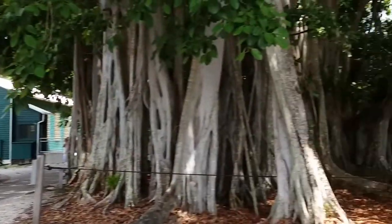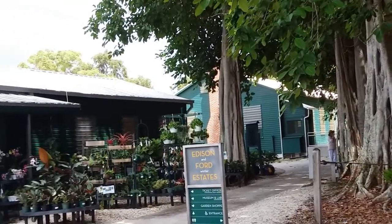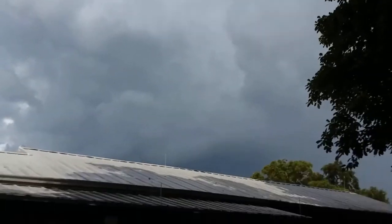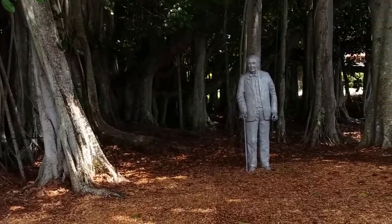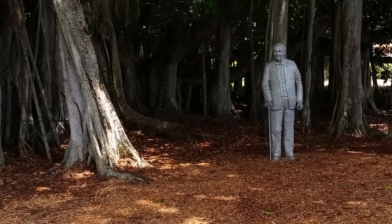So I've got sort of an order I want to do this. I want to go see Edison's laboratory first. The weather's deteriorating, thunderstorms coming. I want to see Edison's lab, then the actual estate buildings. And then we'll see the inside museum part, which we can easily do in the rain. So let's get started.